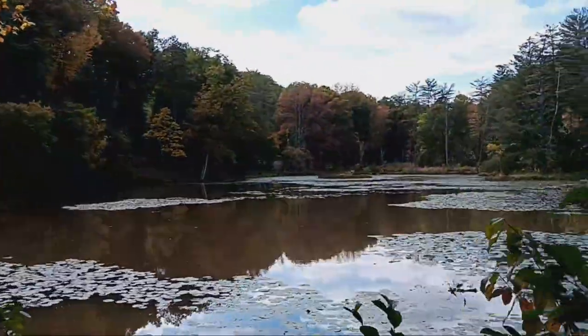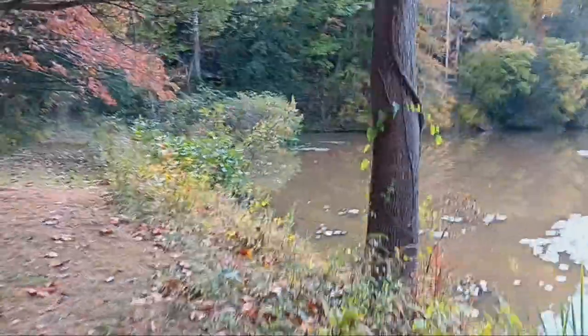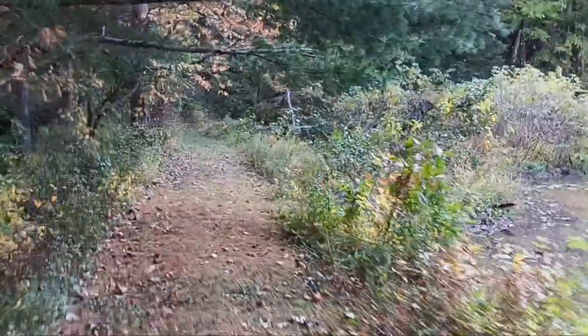Then over there, it's got like a little marsh. They got like a little boardwalk over there. We'll check that out and then finish this pond loop first. Then we'll check out the boardwalk. And then we'll head back into the trails and see what the trails are like. Like I said, I grabbed a trail map. I'll put one at the end of this video.